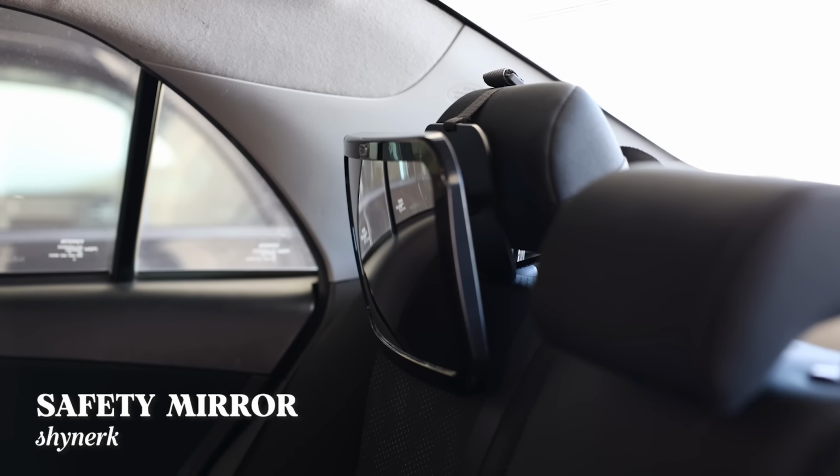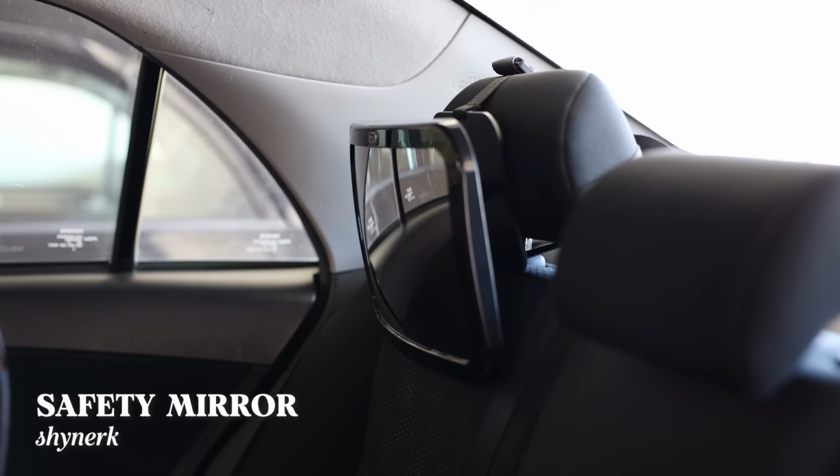Oh, and also in the car, we got a little car safety mirror, which not strictly speaking necessary, but personally gave me a lot of peace of mind. I really like being able to just check in on Oliver occasionally as I'm driving.